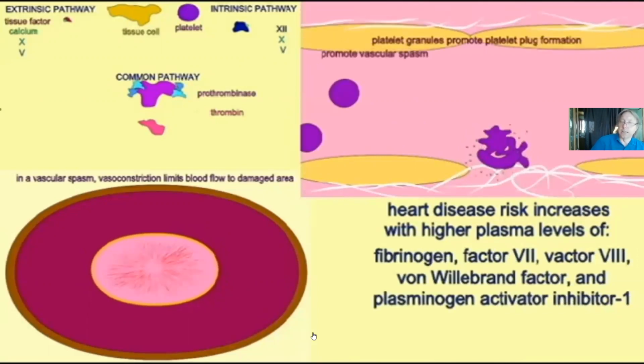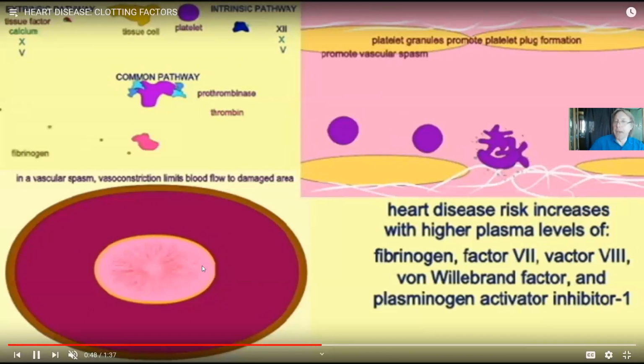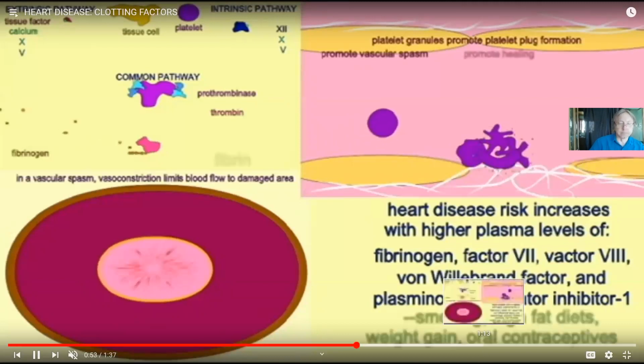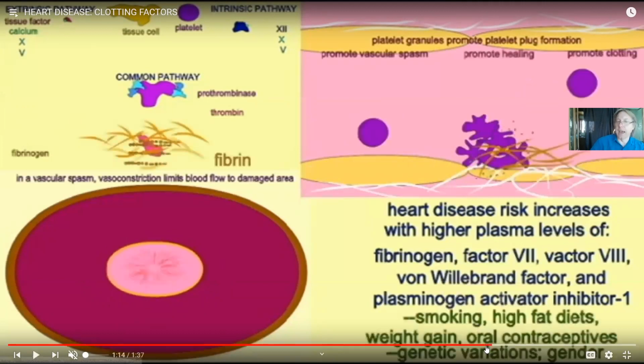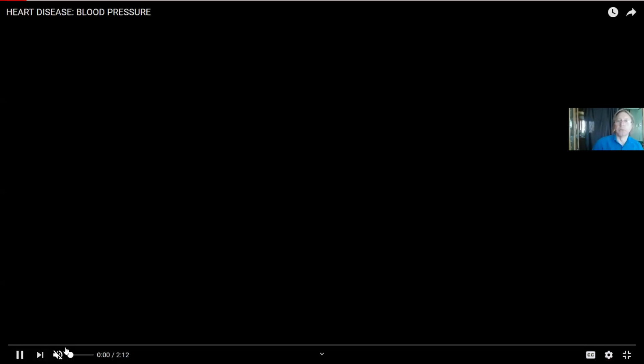Now that's good in that we're less likely to hemorrhage to death if we were to get cut. But it's bad in that if it's easy for clots to form, you are more likely to form clots inappropriately and then have a heart attack and a stroke. So many individuals after multiple heart attacks might take, quote, blood thinners, which reduce the number of clotting factors. But things like smoking, high-fat diets, weight gain, oral contraceptives, genetic variations, and gender can influence the number of clotting factors in our blood.